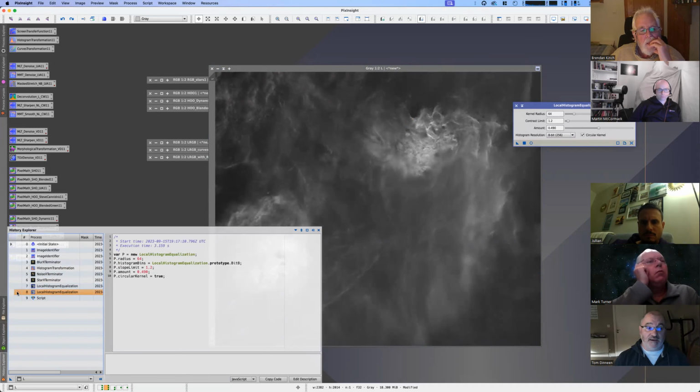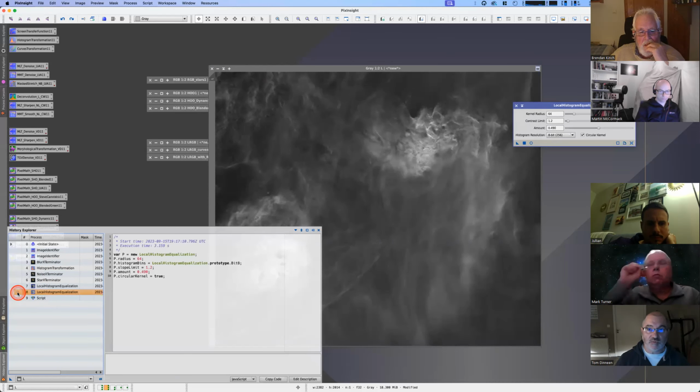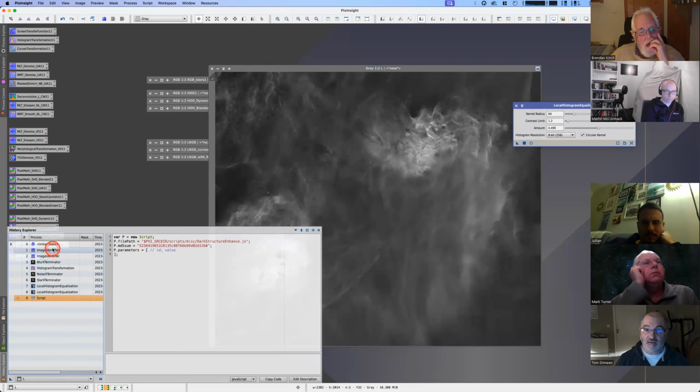So again, we've only added, I think, a couple of additional processes, and typically these are all I use. And this last one is Dark Structure Enhance. It's a script. If you look at the before and after here, it's very subtle, but those dark regions will just get a little bit darker. So it gives a little bit of extra stretch to those dark regions to separate them out from the nebulosity. But again, that's all I added. And this is typically all I'll do in PixInsight, these couple of tools.